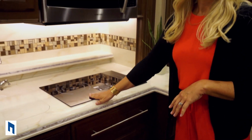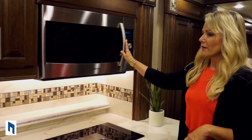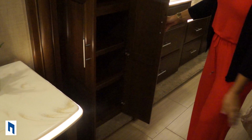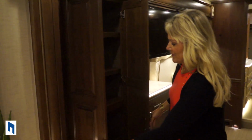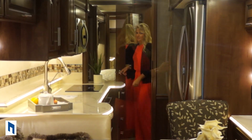We also have the 2-burner induction cooktop and convection microwave oven. And we have the residential size refrigerator and freezer. One more feature I want to point out in this gorgeous kitchen is the huge pantry. So you have plenty of space for all of your goods. Now remember that when the slides are closed, you can easily access your refrigerator, your kitchen, and your half bath.